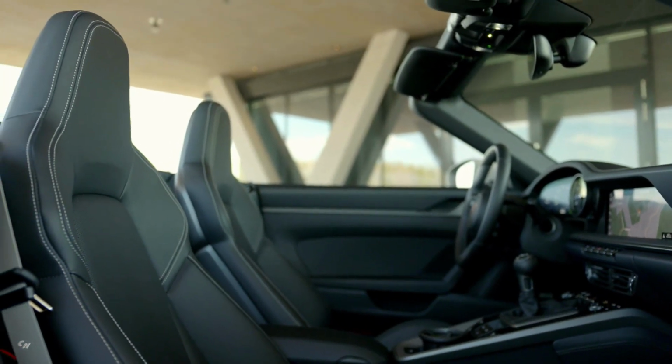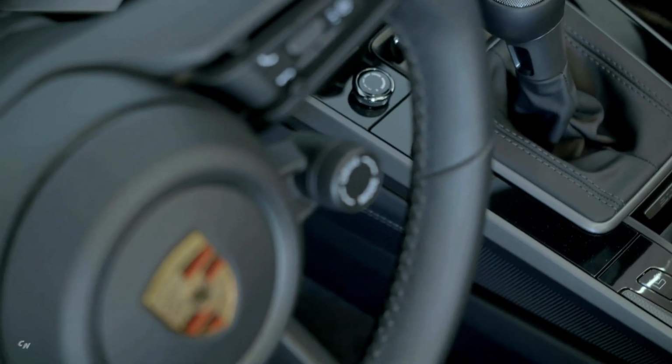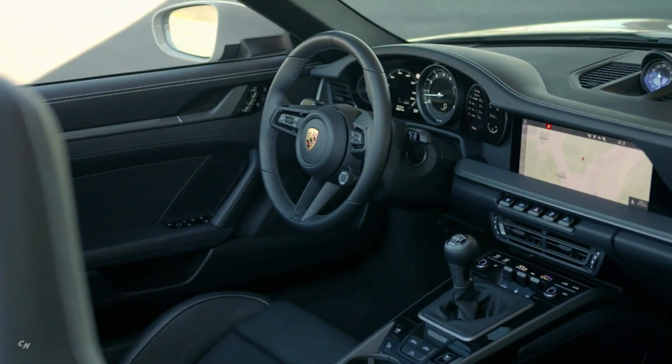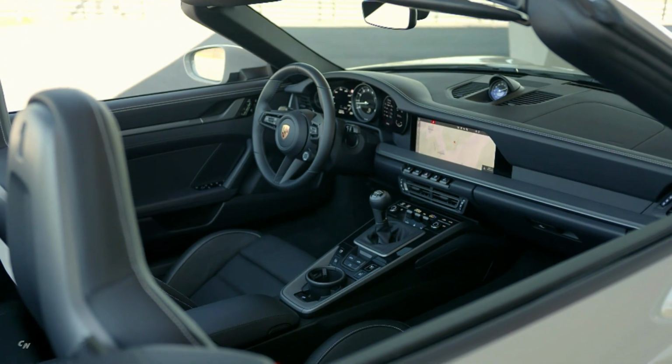In terms of digitalization, the 911 takes the next step into the future with permanent connectivity as well as new functions and services. As standard, the PCM features online navigation and Porsche Connect Plus.